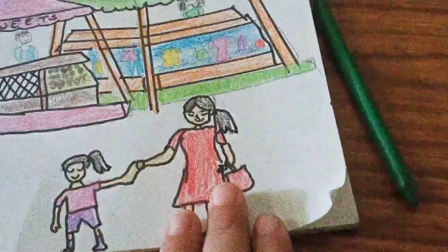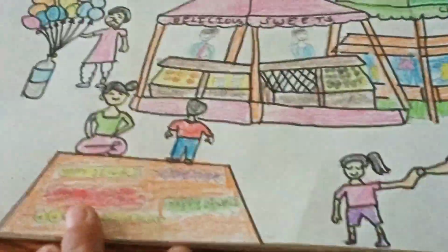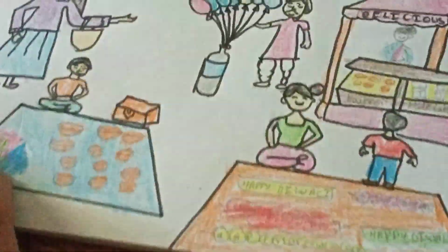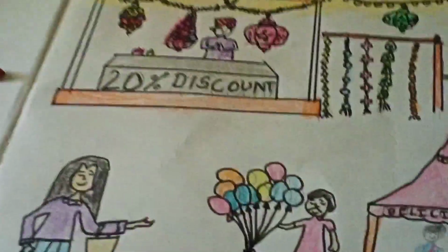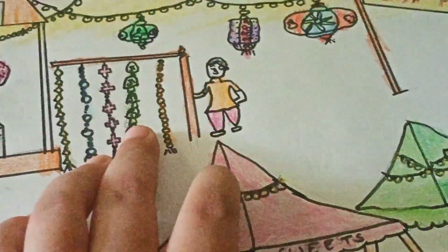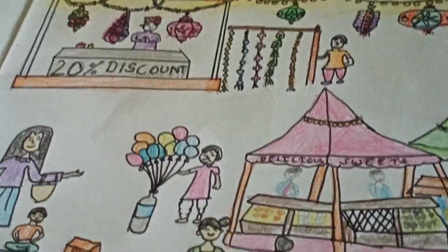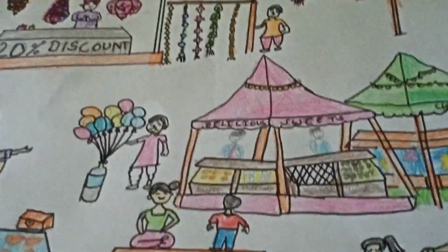This is the sweet shop. This is the cloth shop. This is one lady and her child. Yes, that is this. He has candles and a balloon man. And there is the decoration shop. And this is also that place. And this is the Surya Market. So guys, I have done the drawing. So guys, this attempt is successfully completed.